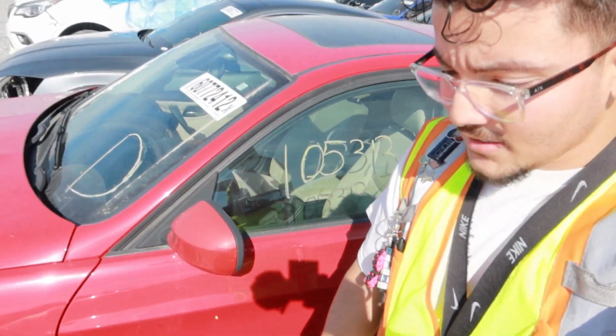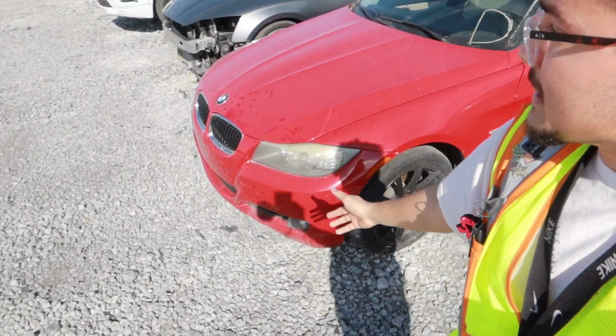Test the AC, test the radio, test everything. Put the car in park, drop the handbrake, put it in drive, put it in reverse. Does the transmission shift hard? Does it shift smooth? Try to move it a little bit if you have the luxury. Like for this BMW right here, there is actually nothing in front of this BMW. So if the car did turn on, I would actually drive forward, drive back. Make sure that everything is good with this car, because you don't want to make a bad investment.